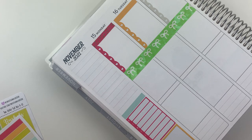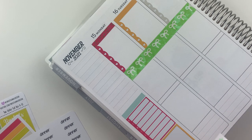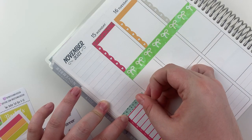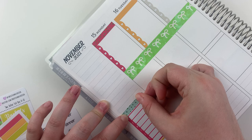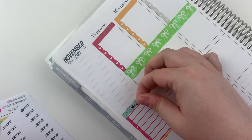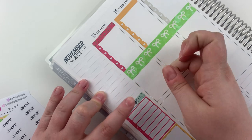And I have a sticker, I moved it, unfortunately, it may be lost in my stack of things over here. Let's see. Workout. Nope. Dinners. Yes. It's by Cricut Paper Co. I'm going to put a foil on top and then I'm going to use this dinners script right here. Dinner. Perfect. Awesome.